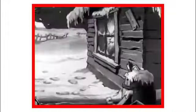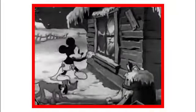Like, this little boy, he needs something. He came from a location which shall not be named. Initially, Mickey isn't going to sell, and he runs off, but Mickey comes across this hovel.